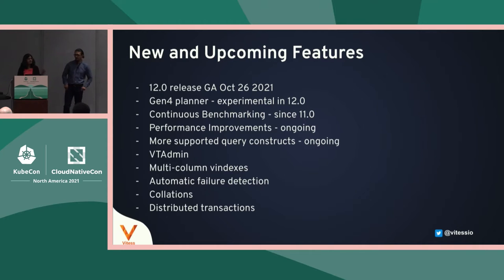Just briefly about what is new in Vitess recently and what's coming up. We are doing our 12.0 release GA in about 2 weeks. We did a release candidate last week. We have been improving the query support we have. There is still a small set of subqueries that are not supported, especially in sharded mode, but that set keeps getting smaller as we keep working.